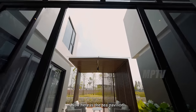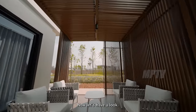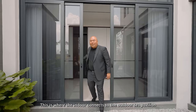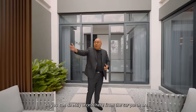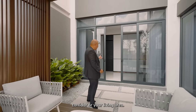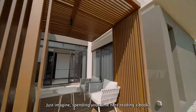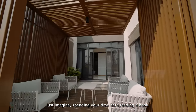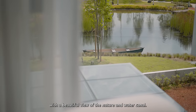Now here is the tea pavilion. Isn't this visually appealing? Now let's have a look. This is where the indoor connects to the outdoor tea pavilion, so you can directly access here from the car porch area, or your corridor, or your living area. Just imagine spending your time here, reading your books, having a tea party with your friends, with a beautiful view of the nature and water canal.